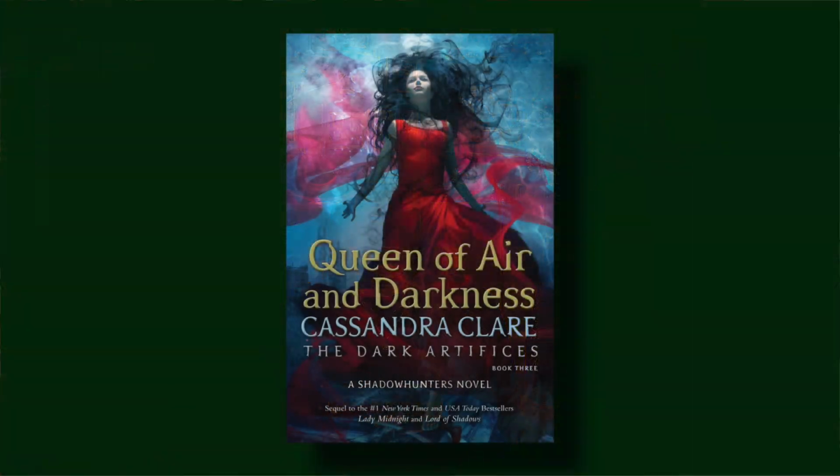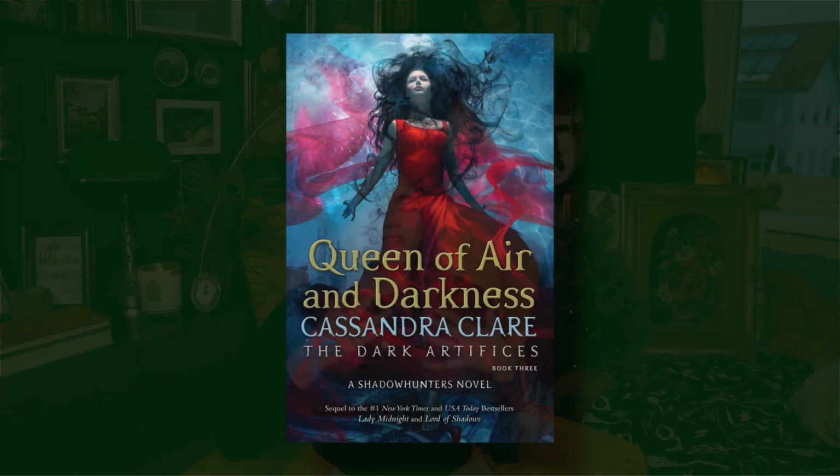Show me a book you'd sell your soul to read again for the first time. This was a bit difficult because I read lots of great books, especially this year, but it would probably be one of the books that emotionally destroyed me in every way this year, which is Queen of Air and Darkness by Cassandra Clare. I finally got to finish The Dark Artifices, which also took me ages to read because I started the first book in 2017, continued with the next one, Lord of Shadows, which I told you about, but then I fell out of love with reading.